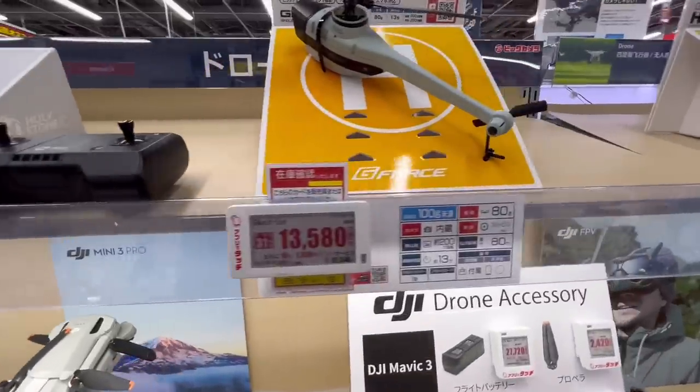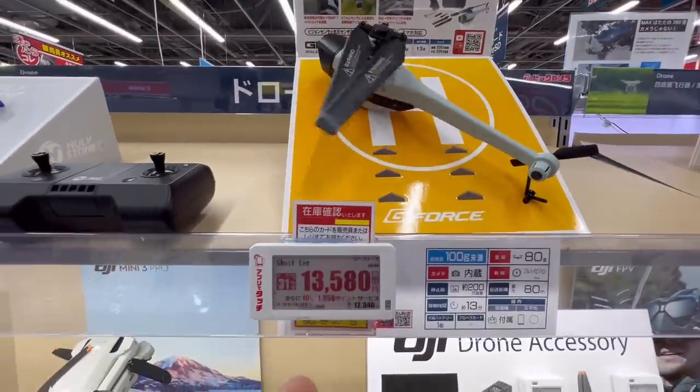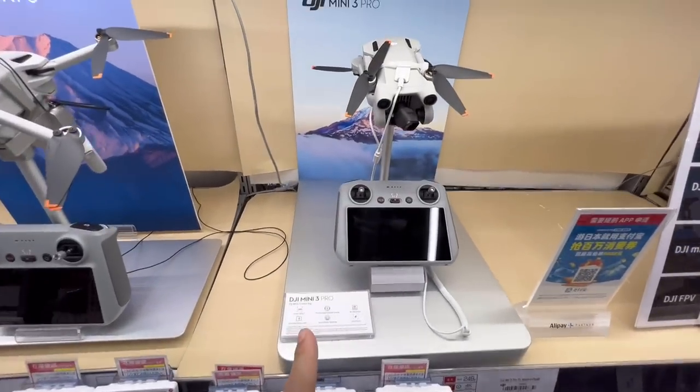Oh, wow. This one looks like a helicopter. That is new. A helicopter drone called a Ghost Eye. What a cool name, but they're pretty much not allowed in Tokyo. Oh, the DJI Mini Pro.